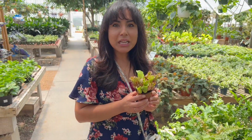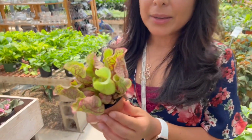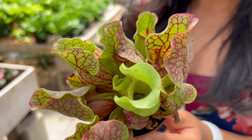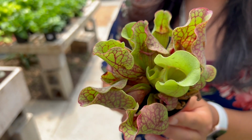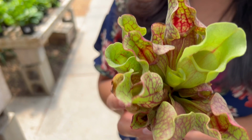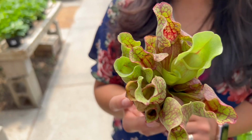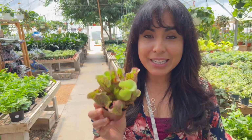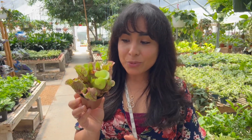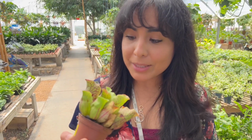So I chose who's coming home with me. I want to take home this carnivorous plant, and I don't know the exact name for this type, but I'm going to look it up and learn a little bit more about it. So my hopes for this plant is for it to eat gnats in my IKEA cabinet. What do you think? Will it work? It's worth a try, right? It's a pretty cool plant anyways, so it'll eat something, I'm thinking.